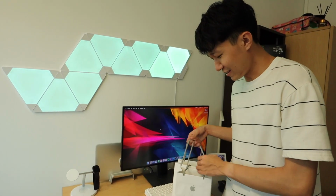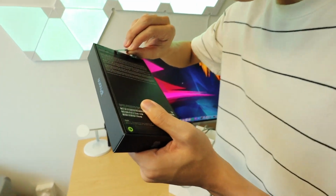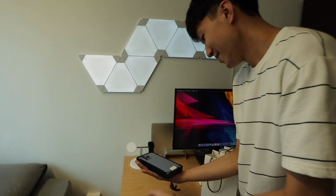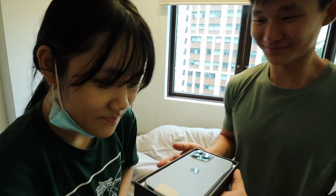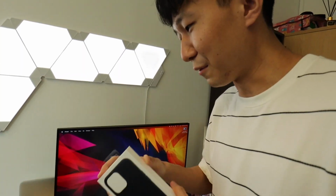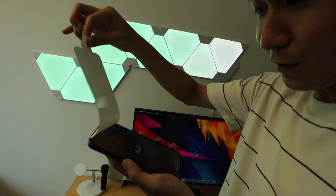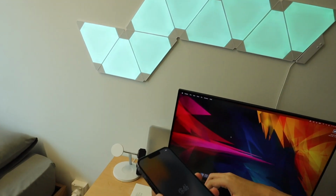So I'm back from the Apple store and I got 2 bags. We unboxed the Sierra Blue iPhone. Oh, it's actually a nice blue. Smells nice. For the accessories, I got just a black leather case because I want it to work with the MagSafe charger. Oh shit, it turns on. Oh my god, I don't touch the screen.